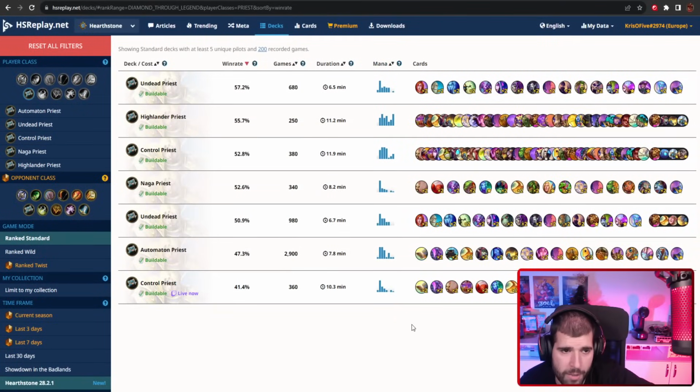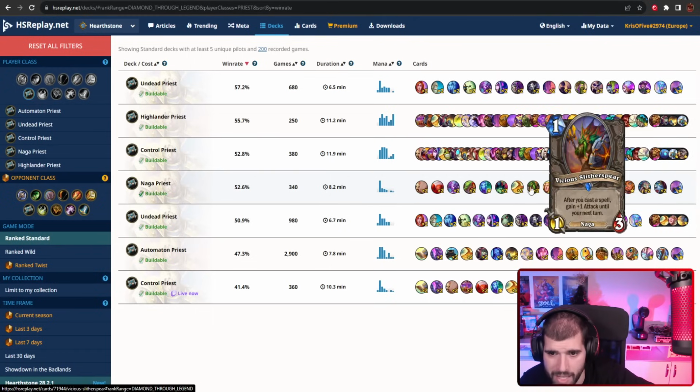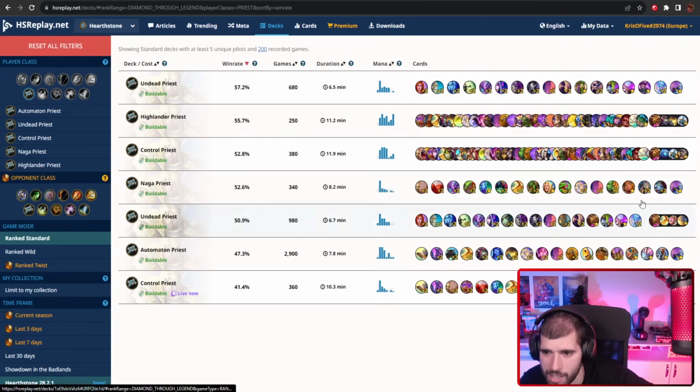With Priest we have Undead Priest at the top, Highlander Priest is also playable it seems, and same can be said for Control Priest, but it's not that amazing. There's also this new weird Naga Priest apparently. I did face it and I have no idea what the hell I'm playing against, and I still kinda don't. But yeah, it still has the Serpent Twig, it still has the Priestess Valish, so I guess it does some of those old shenanigans we all hated back in the day. But hey, a little bit of variance for Priest ain't gonna kill nobody.